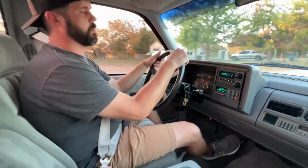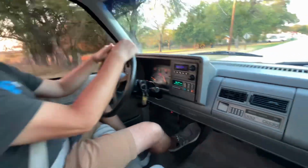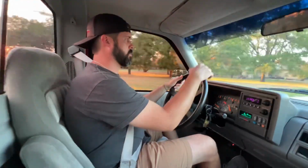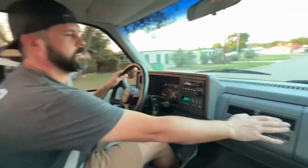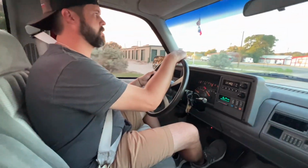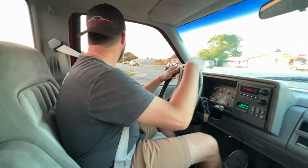The gauge reads 63,115 miles, the exact mileage. Get a close up there. Gauges are all clear, the orange needles are all really clean. Whole interior is really clean on this truck. Let me adjust this AC. Factory equalizer stereo option, so like we were saying, inside a really good optioned truck.